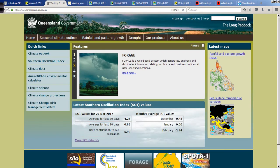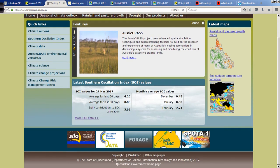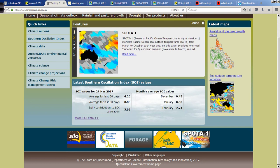And again, part of that, we can look at the SOI, trying to figure out what's happening with El Nino. ENSO is the El Nino Southern Oscillation phenomenon, and specifically, it is the El Nino part that we're, I guess, most concerned about right now.